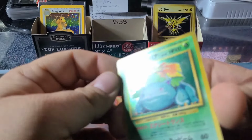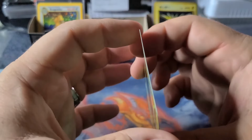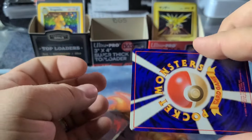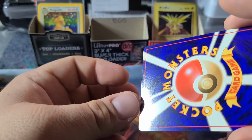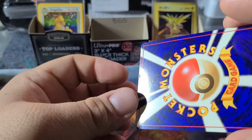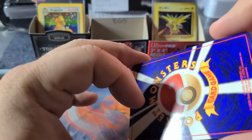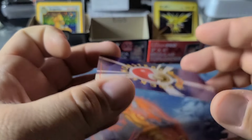Oh, Red Wing scored. I'm trying to see what's going on up here on the top. Yeah, it's got like a, you see that? Some type of ripple to it. Of course, the rest of the card's gem mint.